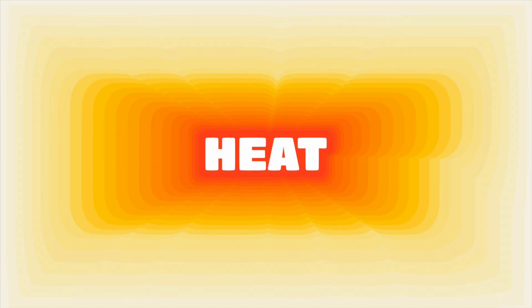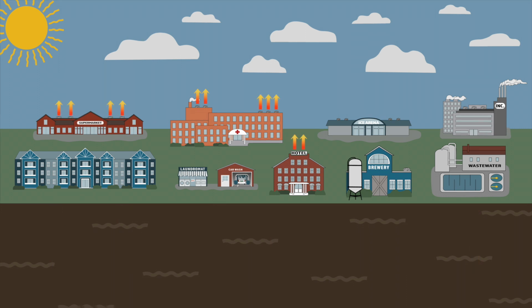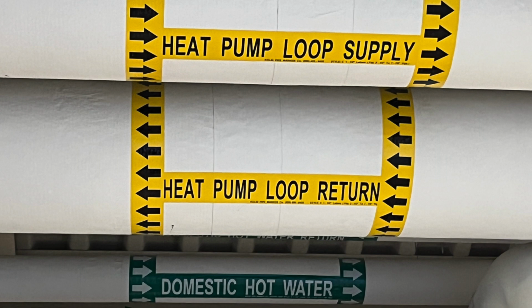This heat is right under our feet, not far underground where the sun's energy warms the earth to a constant temperature. It's also venting from large buildings like hospitals and hotels, from grocery stores, ice arenas, factories, and breweries. And it's flowing down drains and out of our buildings, carried in the water we warm up and use every day. Luckily, it's not hard to recover that heat and reuse it in thermal energy networks.